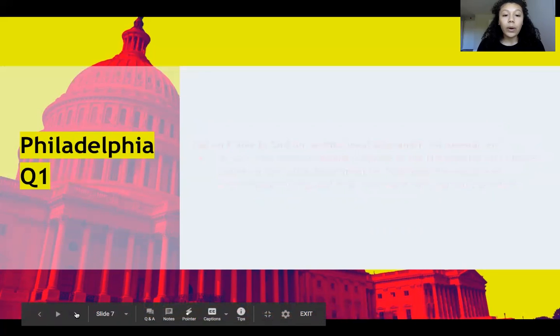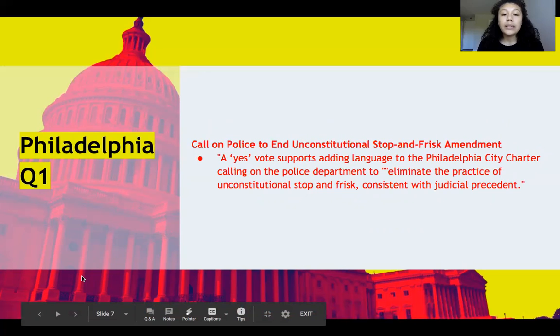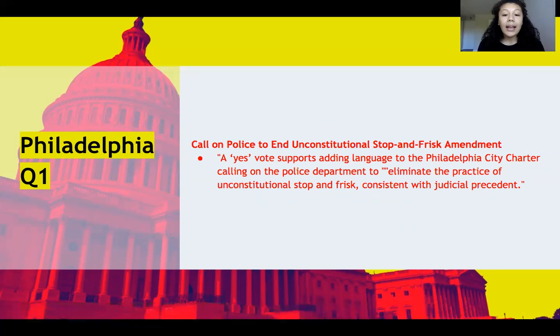Philadelphia's question 1 is to call on police to end unconstitutional stop and frisk amendment. A yes vote supports adding language to the Philadelphia City Charter calling on the police department to eliminate the practice of unconstitutional stop and frisk, consistent with the judicial precedent.